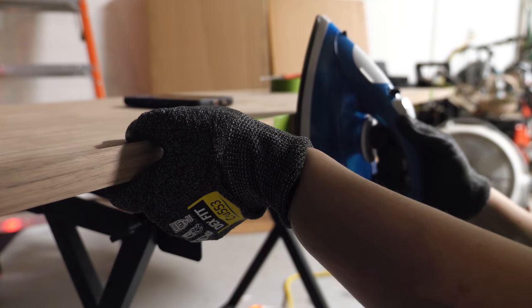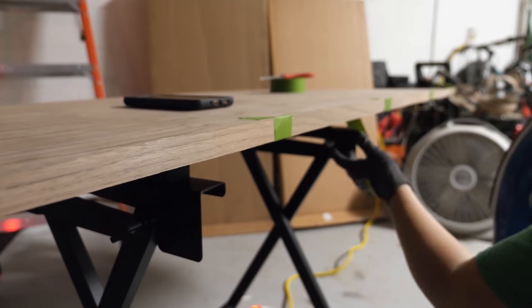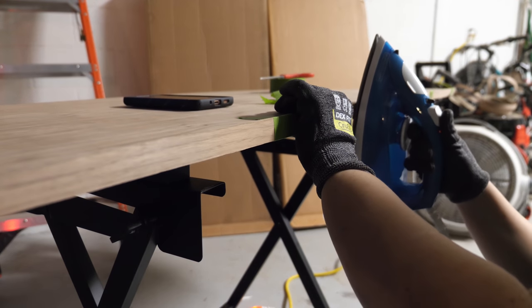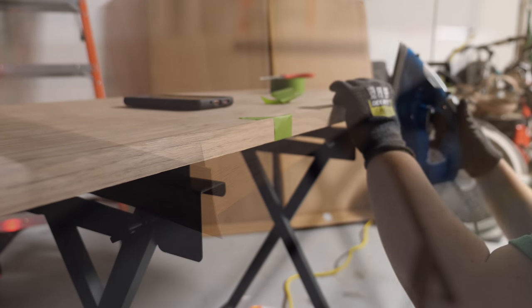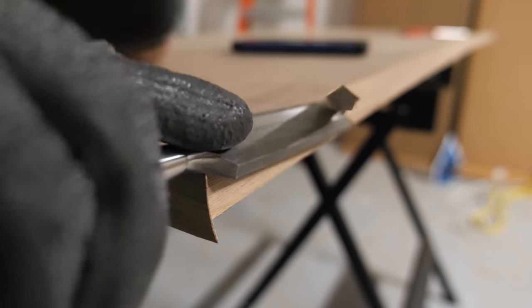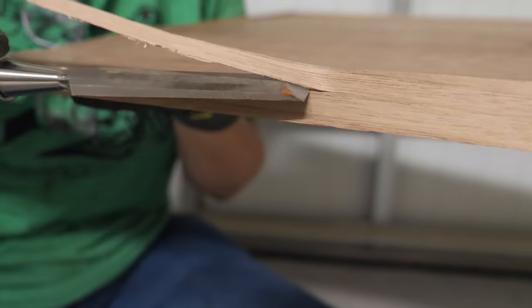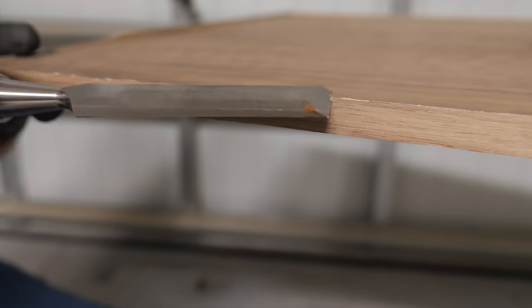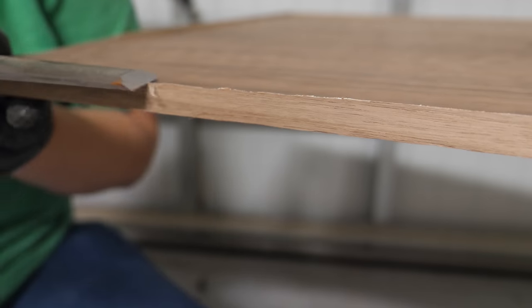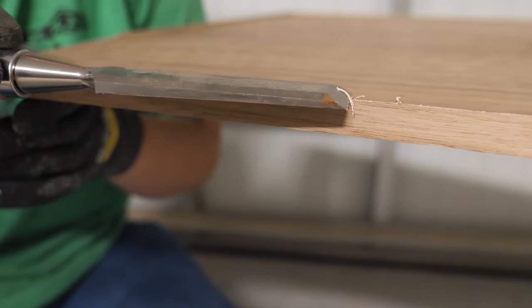I then start from the center using my iron and work my way around to each side, removing the tape as I go. Once everything has had time to cool off, I come back in with my chisel and I remove the excess veneer. I then take a sanding block with 180 grit sandpaper on it and smooth things out.